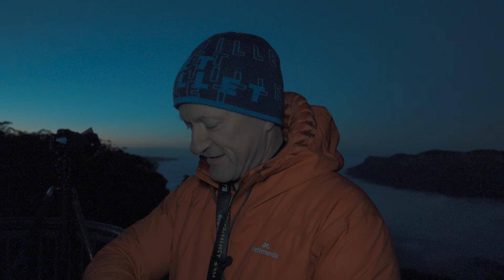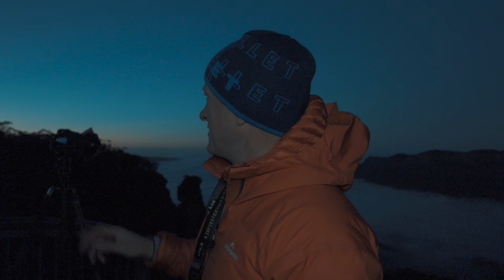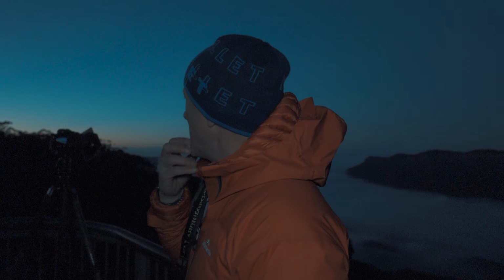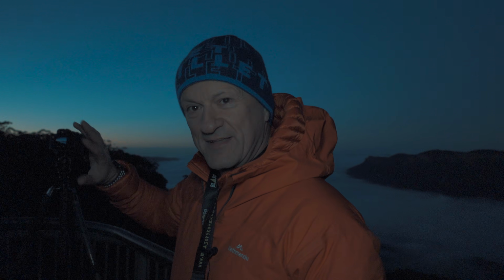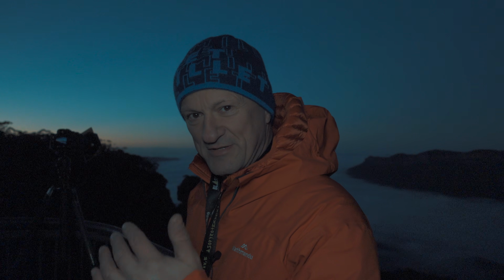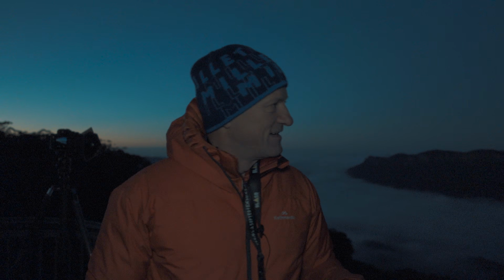So what I've done is I've set the camera up, and I'm running about 2-minute exposures right now. Because the sun's coming up across on the left-hand side, or on the east, I've put a grad on, and I've just rotated the graduated filter just a little bit over towards the east so that bright sunlight doesn't affect us too much.